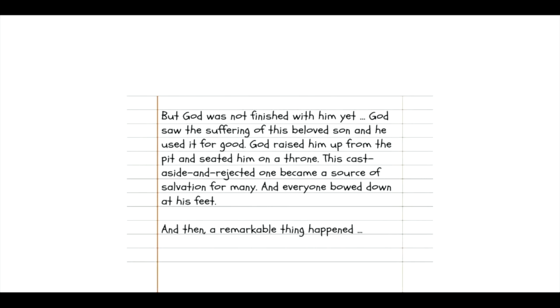But God was not finished with him yet. God saw the suffering of this beloved son, and he used it for good. God raised him up from the pit and seated him on a throne. This cast aside and rejected one became a source of salvation for many, and everyone bowed down at his feet. And then a remarkable thing happened.